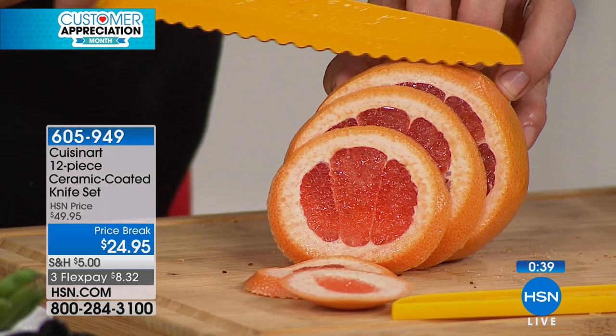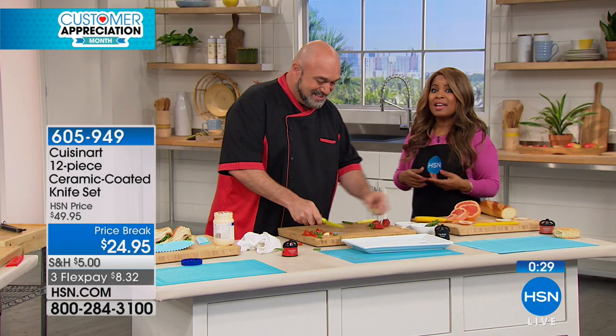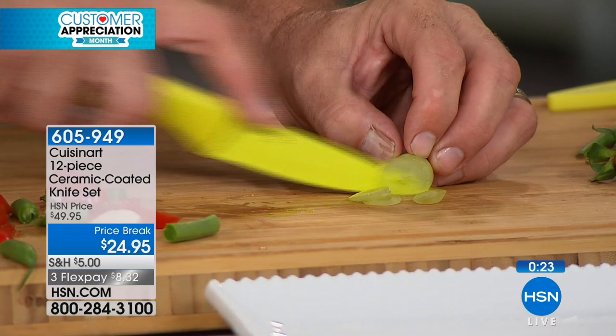Cuisinart is a brand name that we've trusted since the 1970s. You've got the whole collection of knives. Right. The blades come with it to protect it. It comes with a lifetime warranty. Remember, the care on these is simply hand wash. And they are a perfect new addition to your kitchen.